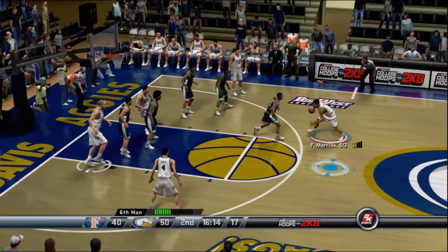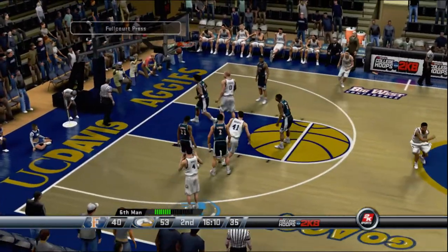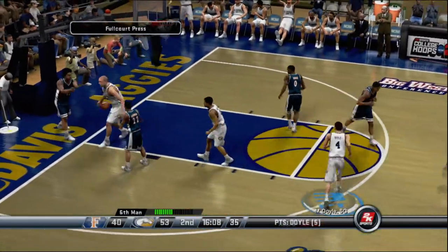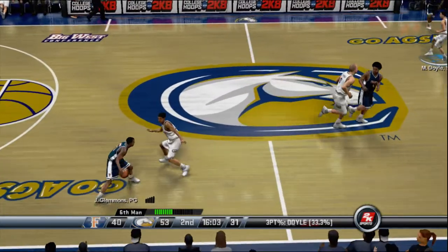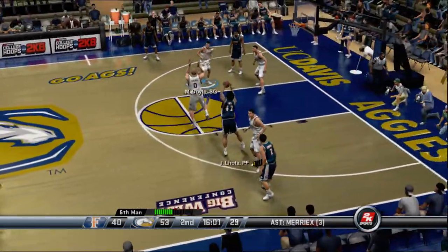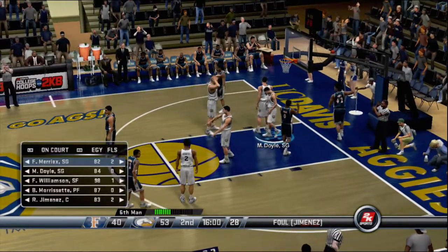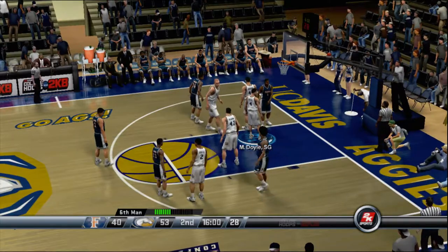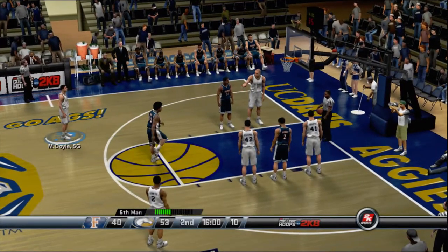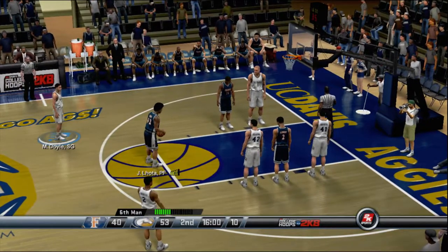Williamson gets it far side. Feeds left wing. Doyle for 3. Gets it to go. He's 1 for 3 from downtown. Right around 16 minutes left in the second half. Shooting 2. Well, we're not out of the clear yet, so we're out of this building with a win.